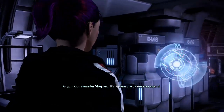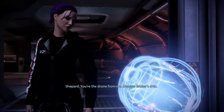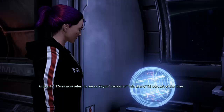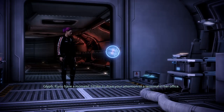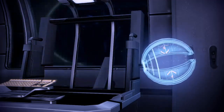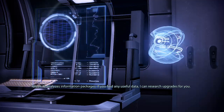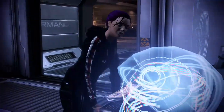Commander Shepard, it's a pleasure to see you again. You're the drone from the Shadow Broker's ship. Dr. Tassoni now refers to me as Glyph, instead of Info Drone, 95% of the time. If you have a moment, I'd like to draw your attention to a terminal in her office. It analyzes information packages. If you find any useful data, I can research upgrades for you.